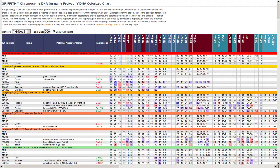So these are divided up into which of those ancient top-level letter haplogroups they belong to. There's some Griffins from haplogroup E who are all considered to be closely related. First column is the kit number. The second column is the surname. You can see Griffith, Griffiths, Griffin, all in the same group. This column is very important for helping with genealogy, to fill in the name of the most distant known male line ancestor. Most people have done it, but there's a few blanks.